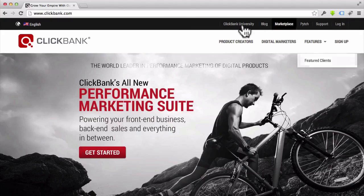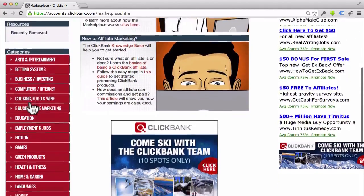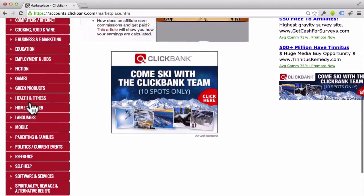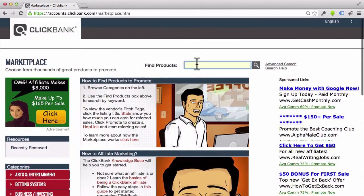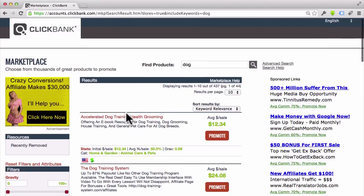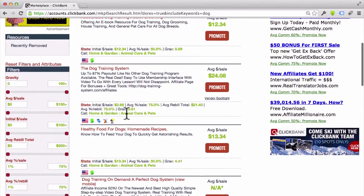So the first place we'll start off on is going to be Clickbank. So let's go here to the Clickbank marketplace. And what we can do is go to the categories and look underneath the home and garden section, see if they got any other dog products in there. Or you could just do a search here for products with dog in it, right? And really, you guys, what I would do is just go down this whole entire list.